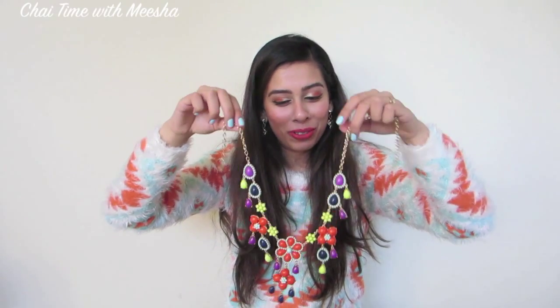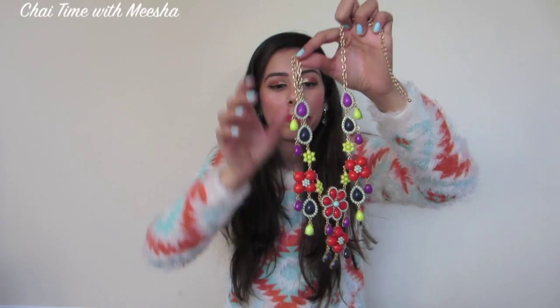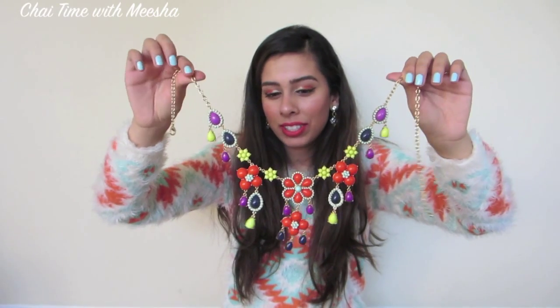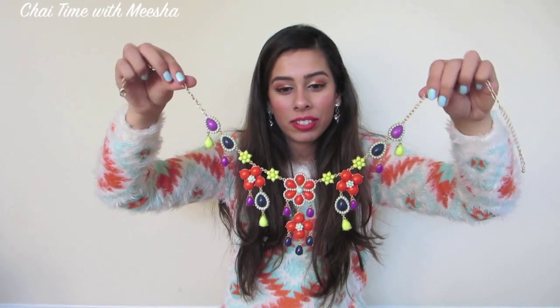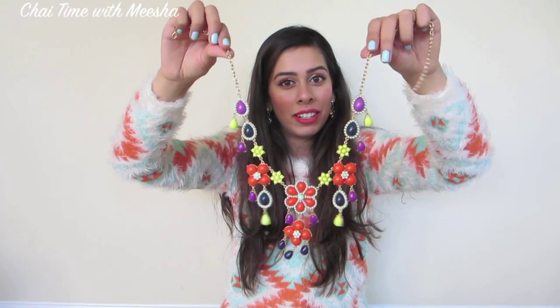It is so beautiful. I got this one from Dillard's, but I have seen it at Francesca's too recently. At Dillard's it was about $45, and I think that's a pretty good price for a pretty heavy necklace. So I really like that.